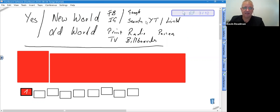It's just more targeted in the sense that Google search is a very narrow band. So it's usually somebody typing something in, just like when you're on Google yourself, you're typing something in and saying, where can I find da da da? How do I do X, Y, Z? For example, on YouTube, that's quite typical. And on LinkedIn, obviously, business, it's a different type of thing.